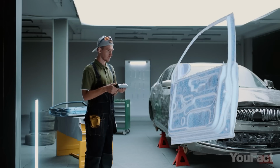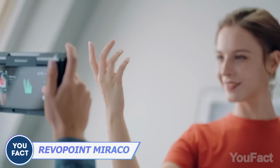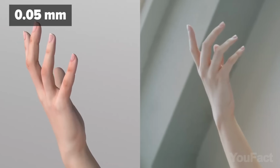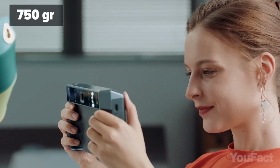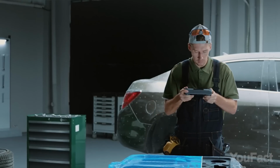Creating a 3D model of an object is a hassle? Nope. Revopoint's latest 3D scanner, MIRACO, boasts an impressive precision of 0.05 millimeters, and it's wireless, so you won't tangle in cords during the process. Weighing 26 ounces, it delivers up to 2 hours of non-stop usage. Just pick the mode according to the object size and start scanning.